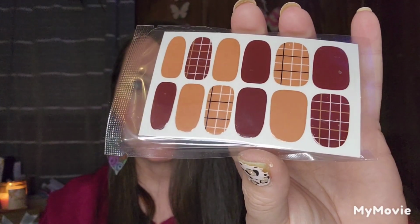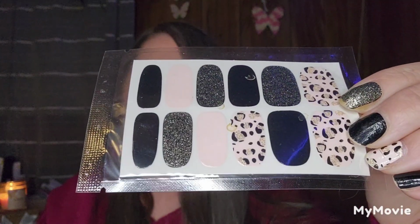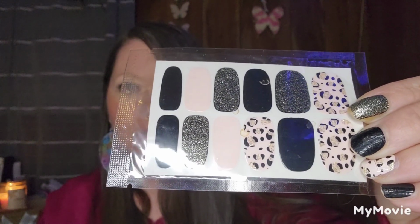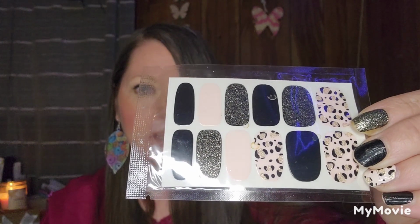This one I went ahead and picked up, but I thought it would look really good for fall. It's just really fall vibes and really fall colors. This one is the one I'm wearing right now. So I was happy to find another one because I only had one of the one I have on right now.